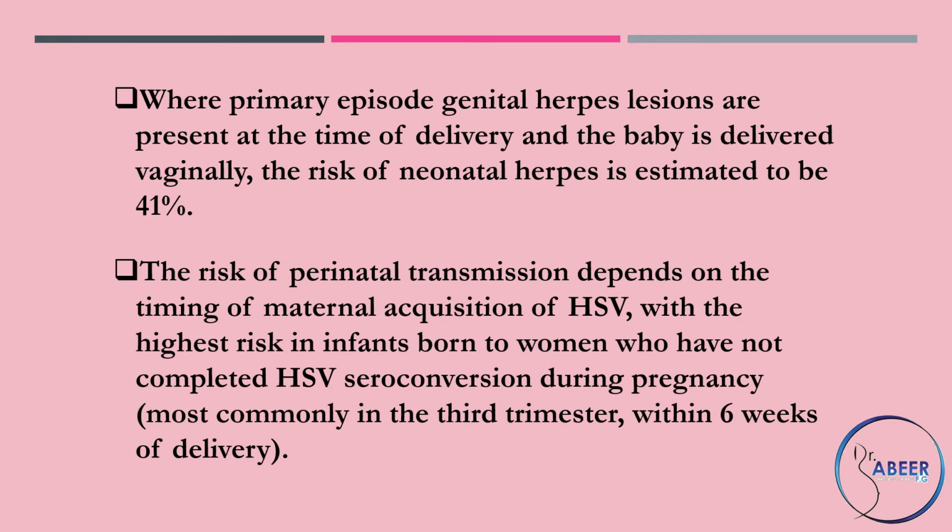The risk of perinatal transmission depends on the timing of maternal acquisition of HSV, with the highest risk in infants born to women who have not completed HSV seroconversion during pregnancy, most commonly in the third trimester within 6 weeks of delivery.